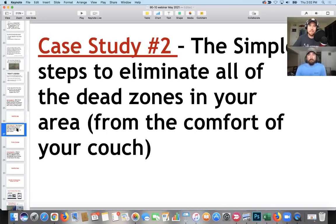And that's why we're constantly out on the water. That's why we constantly have our big network of everyone from guides to our weekend warriors who are reporting on what's working. So you guys ready to get into case study number two?